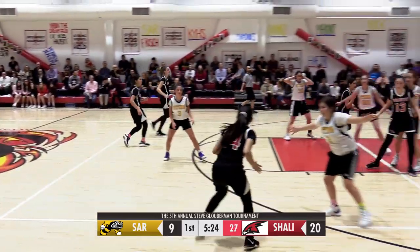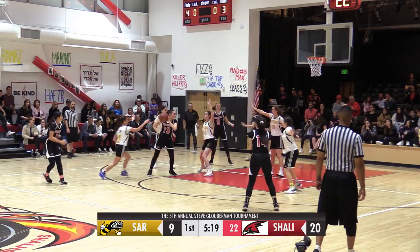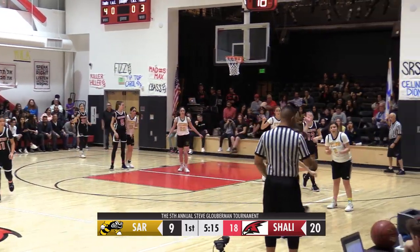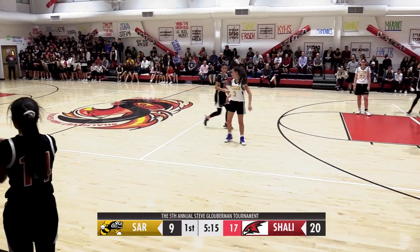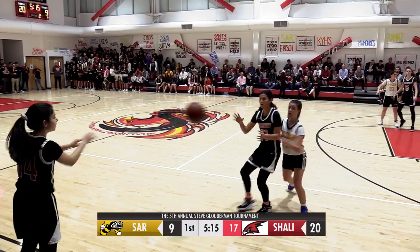Gives it to Hiller outside, guarded by Rafe. Hiller gives it back to Kiku Shaw, and Kiku Shaw's going to give it in the paint to Dezabi. Dezabi gives it back to Hiller, and Hiller's going to be double-guarded there for a second, but it's going to be out of bounds. And Firehawks ball. Yeah, Maytal tried to go behind the back there, but it ended up hitting off another SAR Sting player and falling right out of bounds.